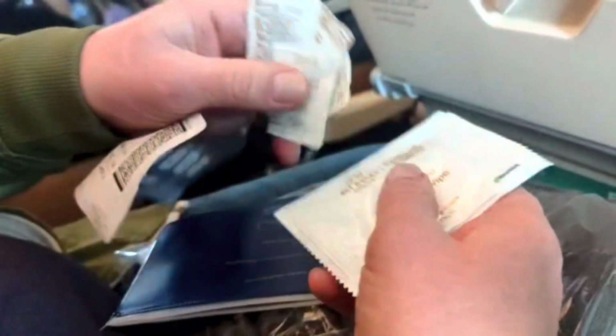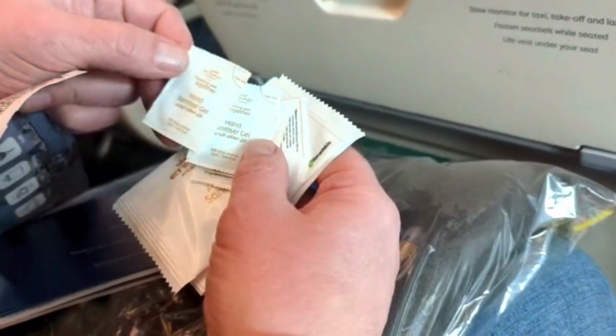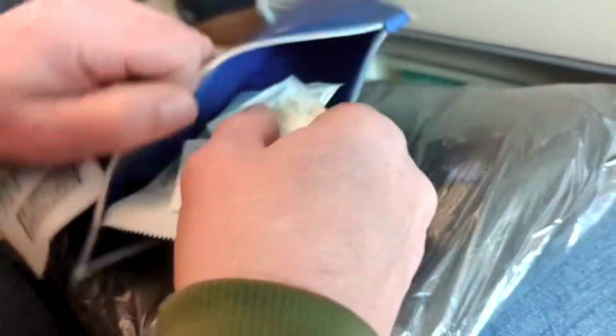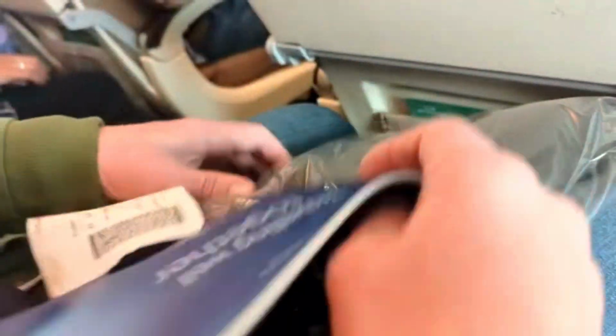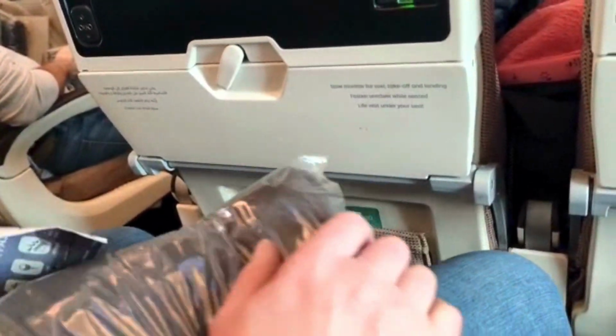Oh, well, it's not really up to the standard of Qatar Airlines where you get toothbrushes and things like that. Here you've got hand sanitizer, gel, sanitizer and wipes, and that's about it. But maybe that's because it's a daytime flight. But all in all, it all looks nice. It's quite clean, reasonably comfortable, good leg room.